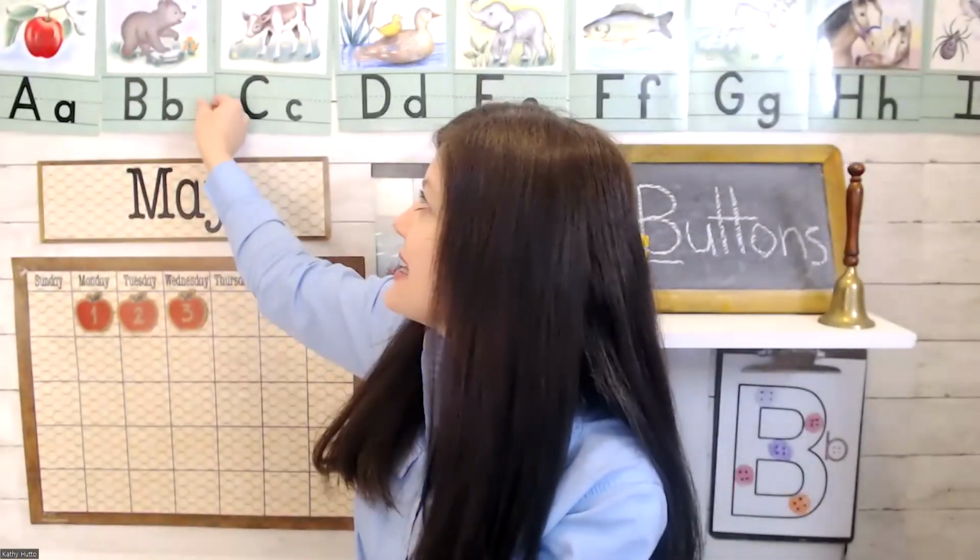Well, that was our letter of the day time. The letter today is B for B, B, B, buttons. Now I want to show you a really cool craft that you can make.